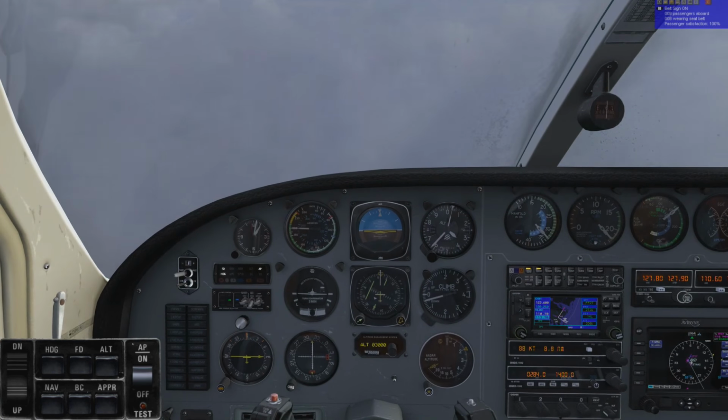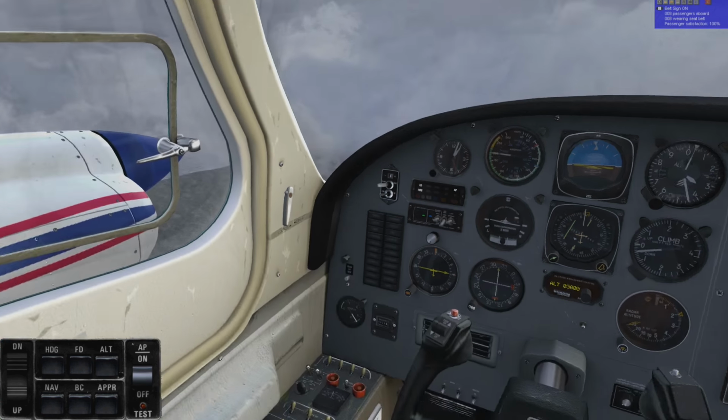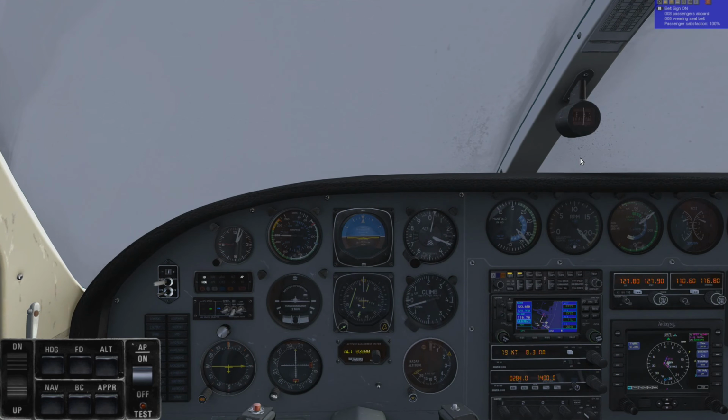I think we're technically supposed to turn the anti-ice off as we descend, but the thing is, in this plane, they always have this ice up quickly, so I don't like doing that. Even though I think technically you are supposed to turn it off. That's why I don't. Go ahead and go full mixture. Probably go out just a little bit more. Stop here at 3,000 feet. There we go.